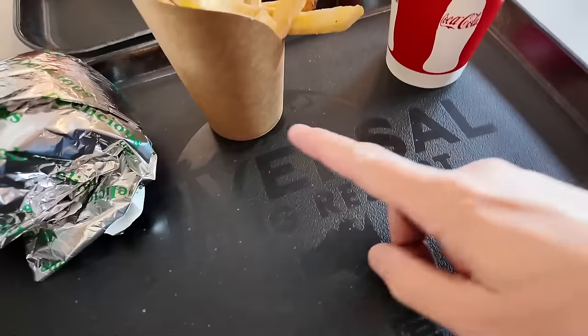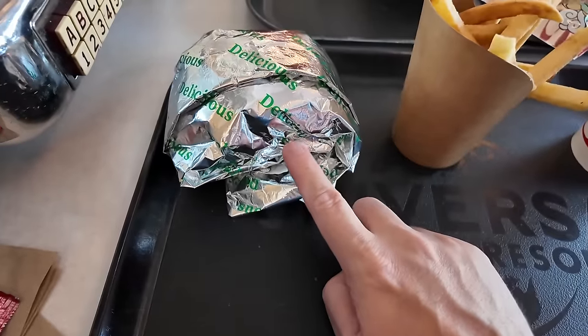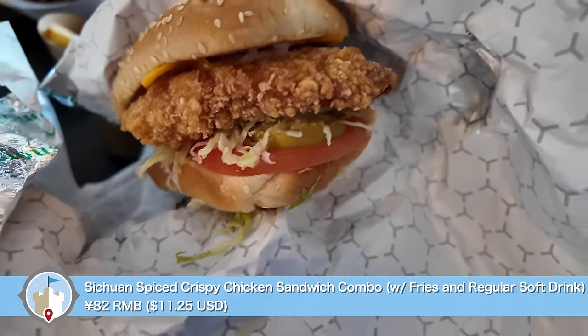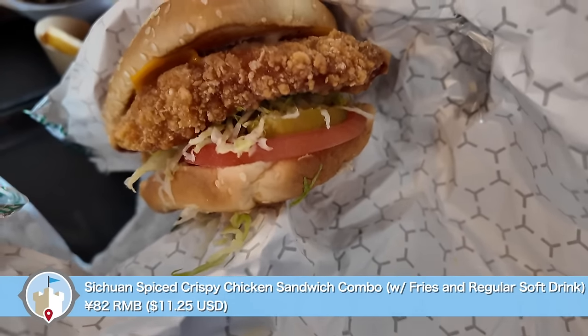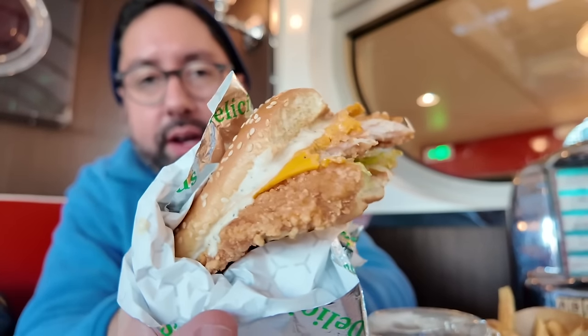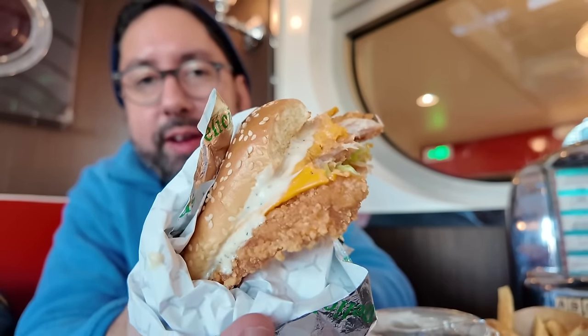I wanna eat. So I got the Szechuan chicken with some cheese on it. We got pickles and a tomato, some sauce. Let's try it out. There's kind of like a pepper mayo on here. It's not as spicy as I thought it was going to be. I thought it was going to be super spicy, it has a little bit of heat, but not too much.